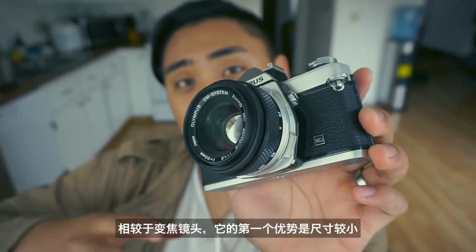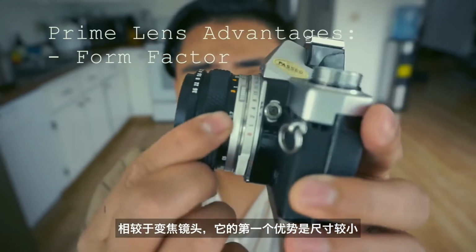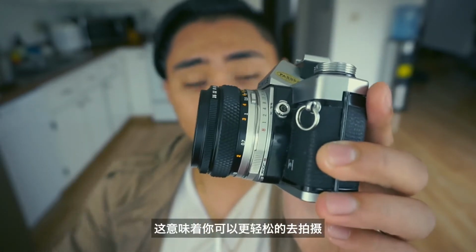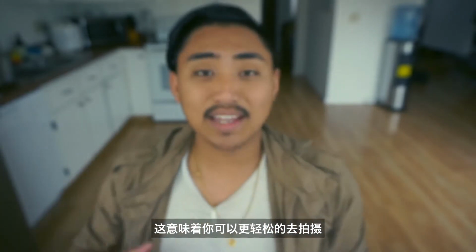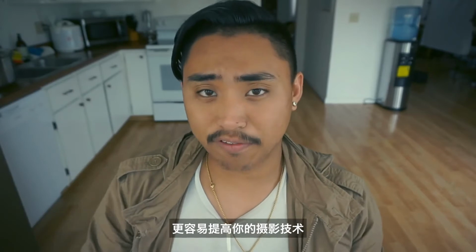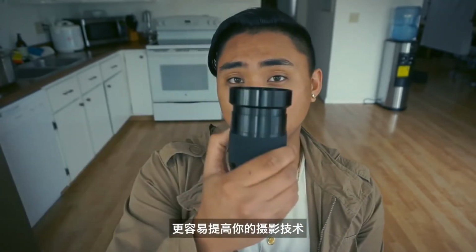The first advantage of a prime lens over a zoom is the form factor. You guys can see these prime lenses are generally smaller than a zoom. And so that means you're gonna be able to take your camera to more places, and that'll mean you're gonna take better pictures, and overall it'll improve your photography. Now, because you're stuck at one focal length, you don't have that luxury to zoom in and out, and this is gonna make you work as a photographer.